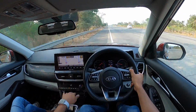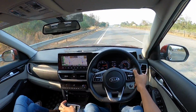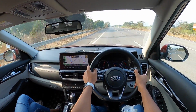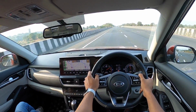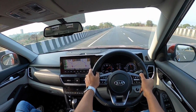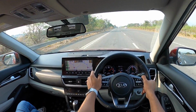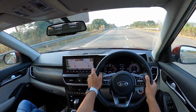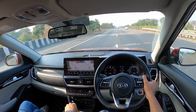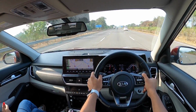VGT kicked in. Yeah, it gets a variable geometry turbocharger as well. Lovely, isn't it? Anyways, coming to the chassis of this car, it uses 73% high strength steel. So yes, it is on the rigid side, and the platform is similar to the one on the Kona as well as the Creta. Actually, it's a modified version of the platform. It's a new generation platform, and the wheelbase is 20 mm longer than the Creta, which helps in high speed stability as well. But the suspension is on the stiffer side.